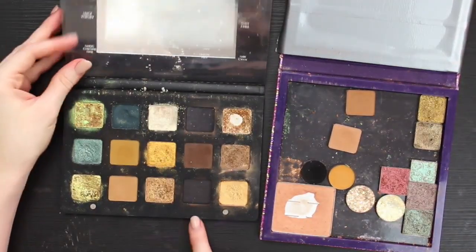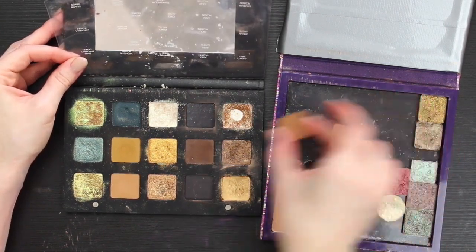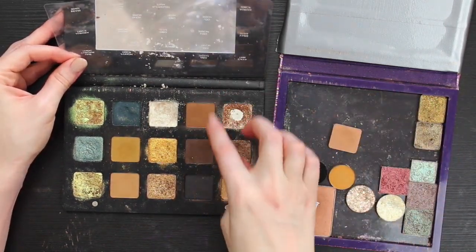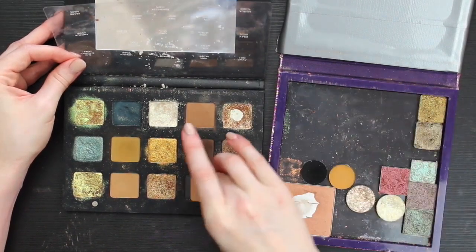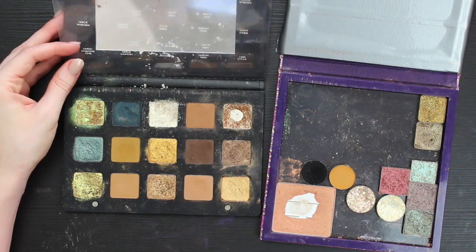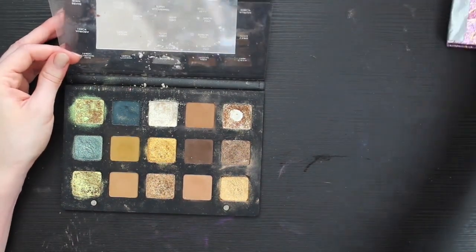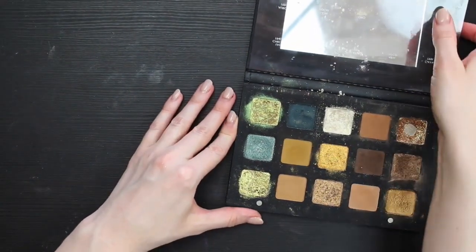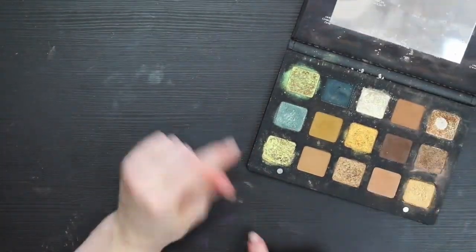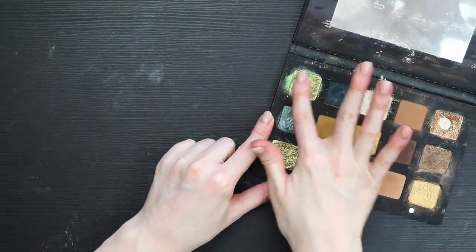All right, I examined the smudges of shadow around the pans, and I think that the dark one goes up top and the light one goes down below. But hopefully you'll correct me in the comments if I'm wrong. It's nice to see the gold palette back together again. It's been quite a while since it was all composed like this. I tend to steal these singles a lot. I'm excited to swatch this.